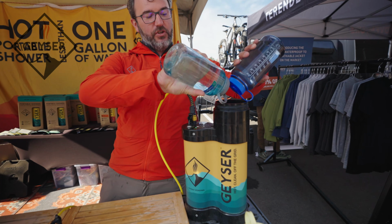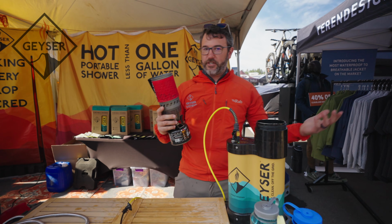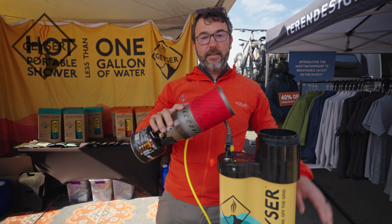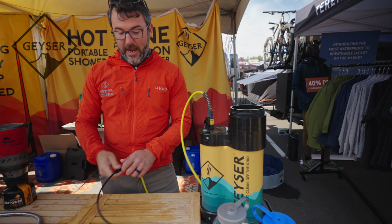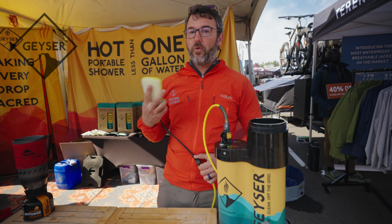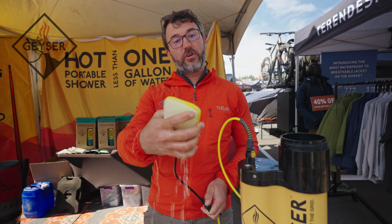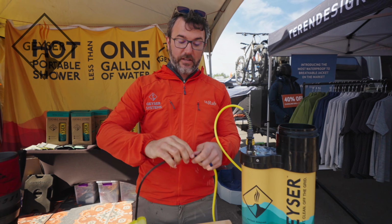First, you start off with 2 liters of cold water. I designed it around our favorite camping stove, the Jetboil or the MSR WindBurner. Top it off with a liter of boiling water, and that's all you need. You now have a piping hot shower ready in as little as 2 minutes. And instead of a shower head that's blowing through water and wasting it everywhere, you're gonna send the water through a sponge, putting the water exactly where you need it. And what's really cool about these sponges is that they're interchangeable.